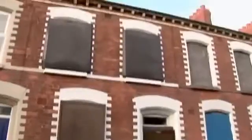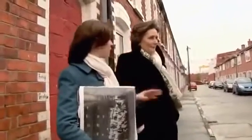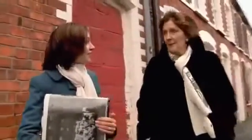The majority of the workforce came from the Protestant community of East Belfast. Jennifer and Una are exploring the network of streets that once housed the workers who built the Titanic. So Una, this is a typical street that the thousands of Harland and Wolff workers would have worked on, would have lived in. Yes, very much so.